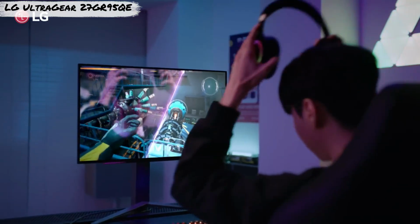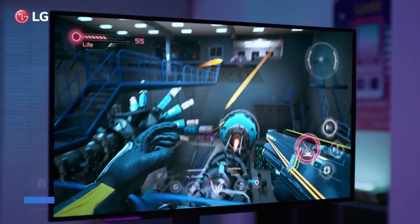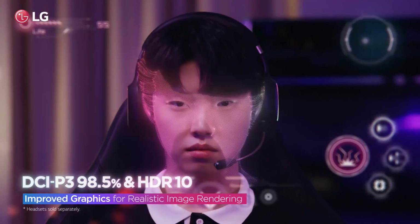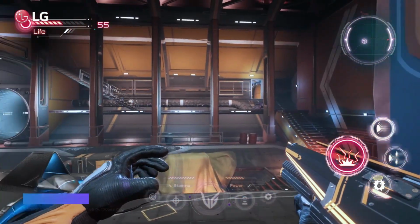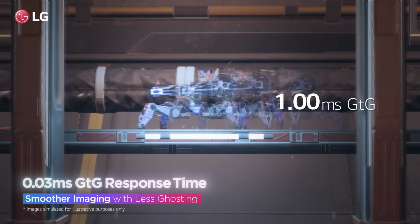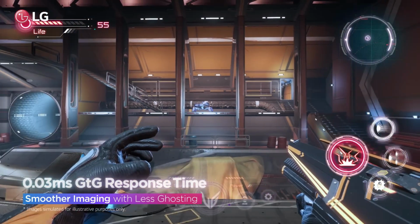The pixel response times are basically zero, so motion blur is not even a thing. LG also nails their color tuning out of the box, with perfect blacks and insane HDR pop. If you want a monitor that feels like an esports weapon, but with cinematic quality, this thing is wild.